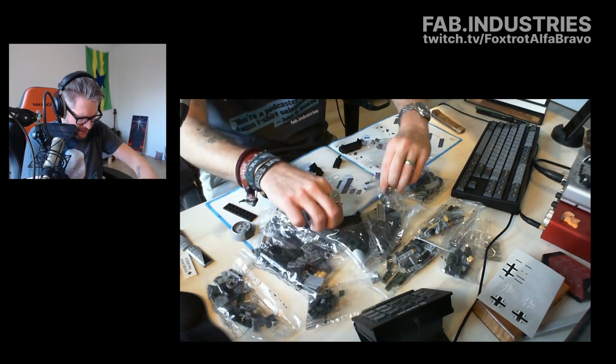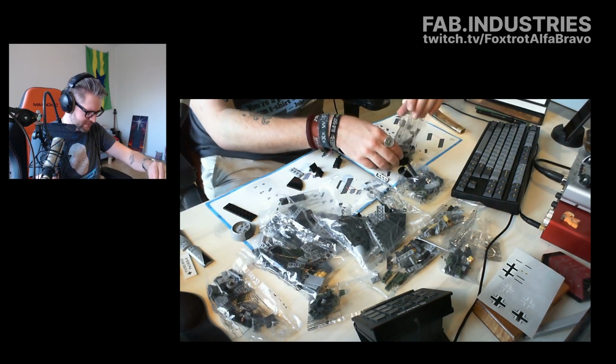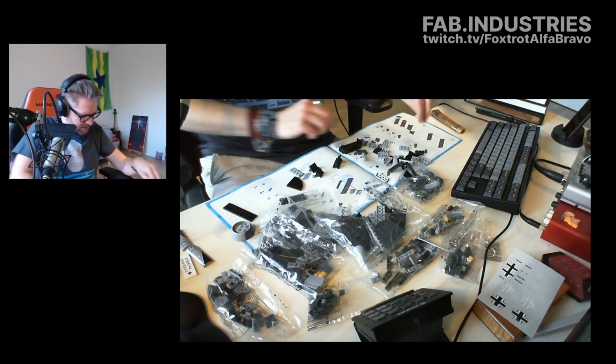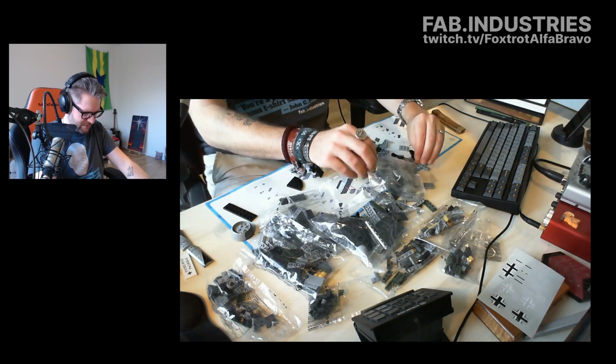Where is this part? Oh god, I'm gonna start doing this. I don't think I've got enough space on the desk here, but I'm just gonna start doing this anyway. To look for this damn piece.